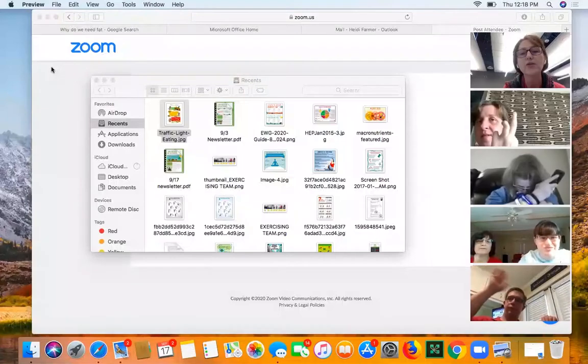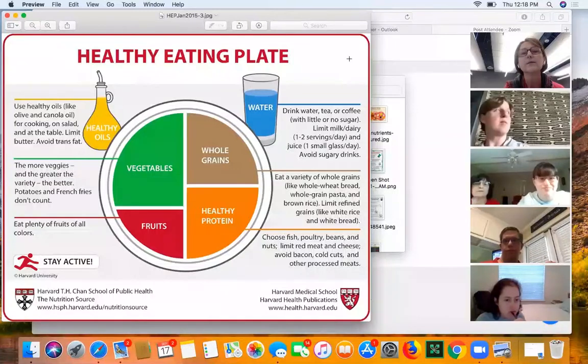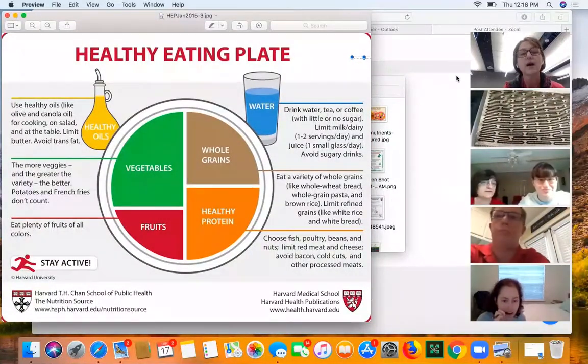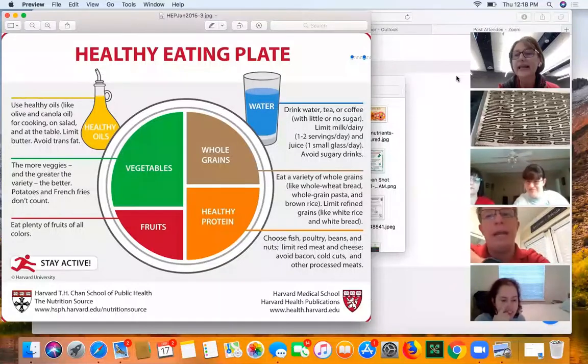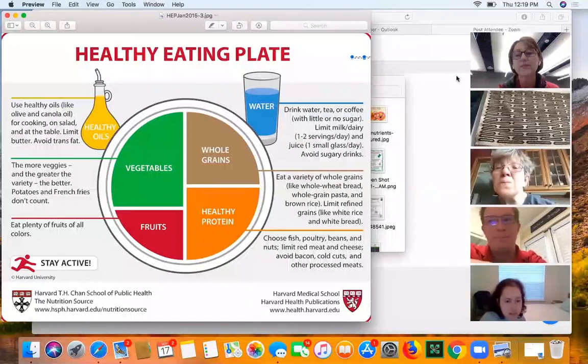How do we know how much food we should be eating from this? I'm going to show you this. Oh, a little bit. So you remember learning about the food pyramid? Has anybody ever learned that before? Have you seen that? That was a little bit different to me. So the food pyramid is made by the US government, and this healthy eating plate is made by Harvard Medical School. Has anybody ever heard of that? Pretty smart people there.